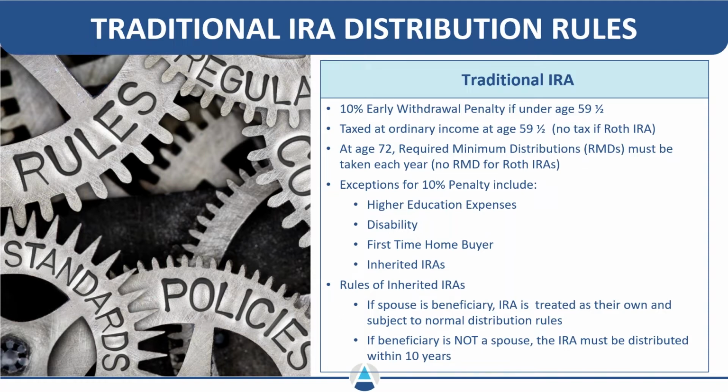Now, I mentioned that there's a 10% penalty for withdrawing funds at any time before the age of 59 and a half from a traditional IRA. However, there are some exceptions to that 10% penalty. You still have to pay taxes on these funds, even if you're exempted from the 10% penalty. But the 10% penalty exemption includes distributions for higher education expenses, expenses related to disability, first-time home buyers, and if you have an inherited IRA, even if you're under the age of 59 and a half, you don't have that 10% excise tax penalty that must be paid.